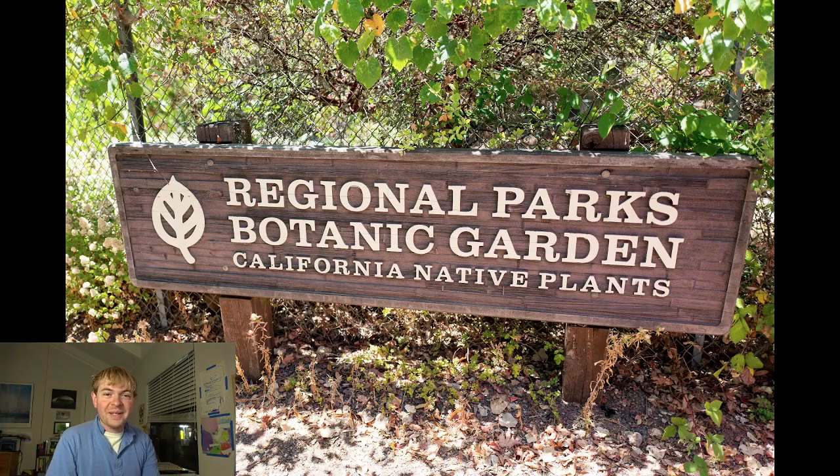When most people think of redwoods in the San Francisco Bay Area, they think of Muir Woods, of course, which is beautiful, definitely worth visiting. But there's actually a hidden gem, a little grove of redwood trees that most people, even those who live in the Bay Area, don't know about. I'm going to tell you about it today because it's really a beautiful spot to visit. It's in the East Bay, tucked away inside of the Regional Park Botanic Garden.